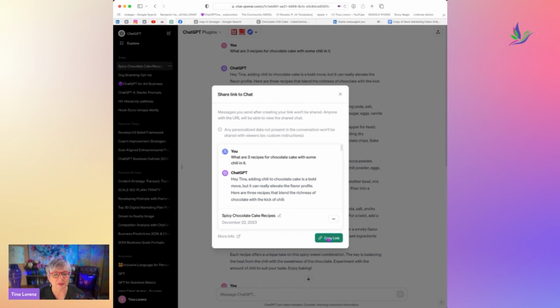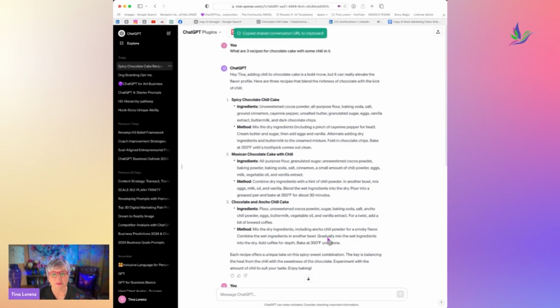All you have to do is copy the link. Click on that green button right there. Now you've got a link on your clipboard. Let's say you're in Zoom or you want to put it in an email, just go there and hit paste. The link for this conversation is going to show up for the person you're sending it to. This makes it really easy.